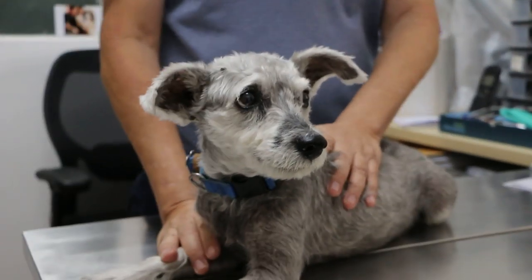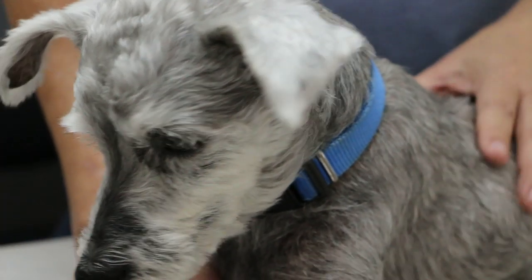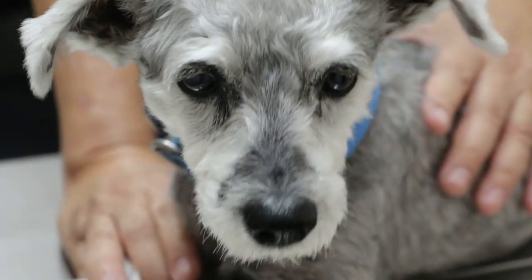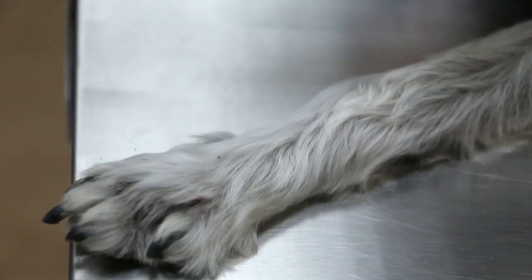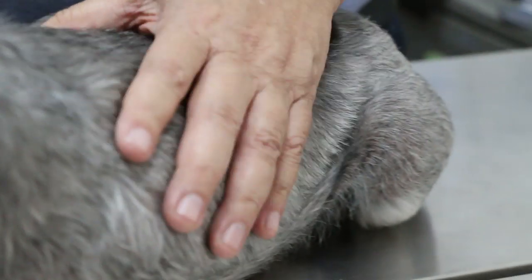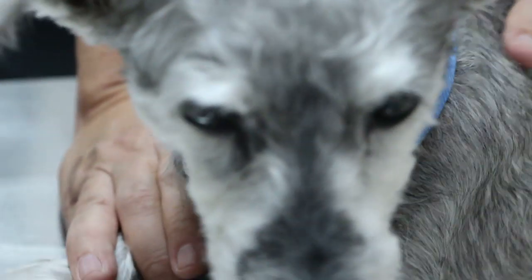12, right? Probably 11, 12. Yeah, 12. It has a long history of skin disease that started 4 years ago. At that time, we didn't do any allergy test, so we did the usual antibiotics, shaving, dipping, and antifungal, anti-yeast treatment, then with some steroids as well.